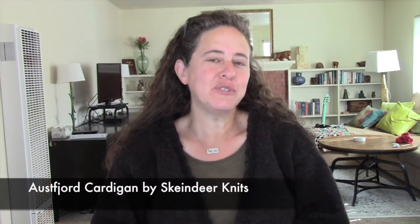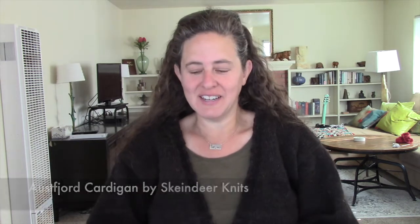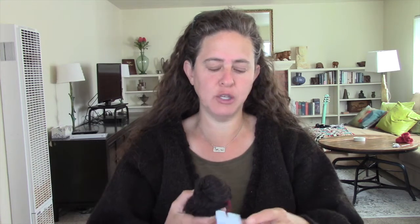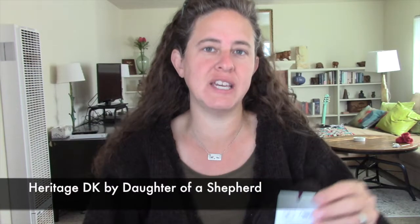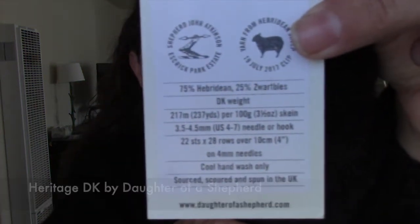This is what I'm wearing, the Austfjord cardigan by Ellie of Skeindeer Knits. And I will talk a lot more about the yarn, but let me just briefly let you know what it is, which is Daughter of a Shepherd, Heritage DK. I'm going to go much more into this, but let's first talk about the garment itself, its construction, where I kind of messed up, and what I did about it.